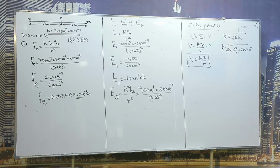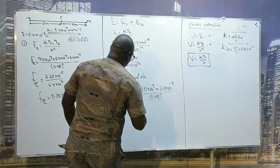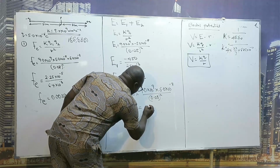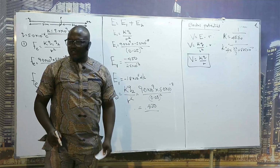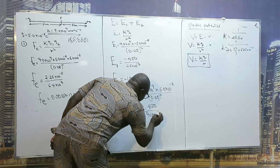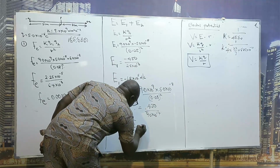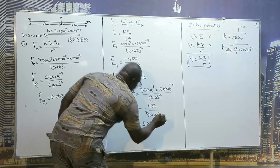All right, please open up. 9.0 times 10 raised to the power 9. What do you have? We still have this value again. This is 450 now. Divided by 0.03 squared is what? Times 10 raised to the power minus 4. Now divide, what do you have? 5.0 times 10 raised to the power 5 Newton per Coulomb.